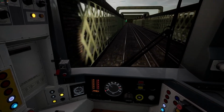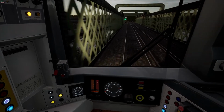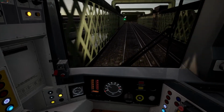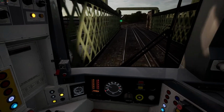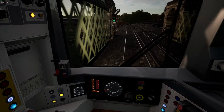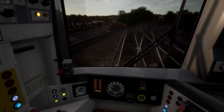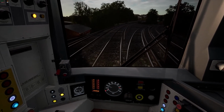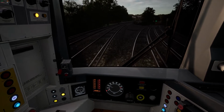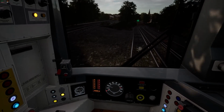Just at the signal ahead is where the speed board for 20 miles per hour is located, so we'll begin braking just now to bring ourselves down to 20 miles per hour with notch 1 braking. As we are coming onto a steep gradient here, you want to use notch 1 of braking every so often to stop yourself from going over 20 miles per hour.